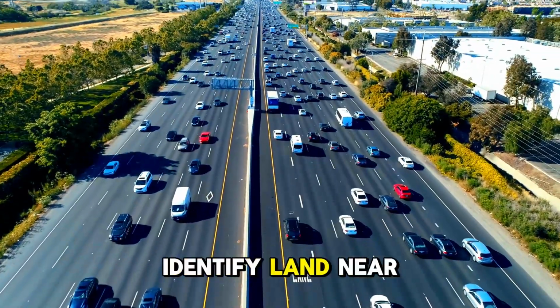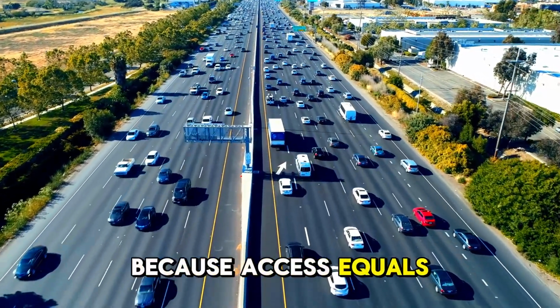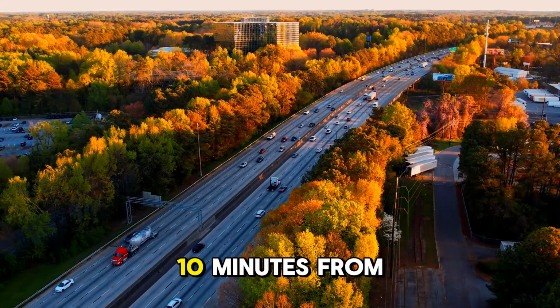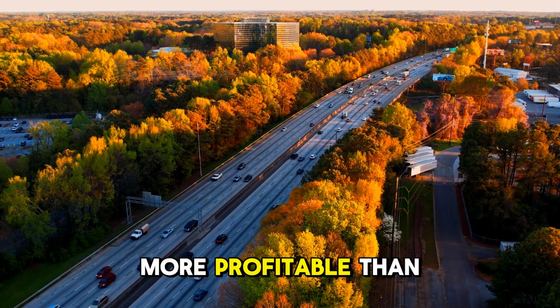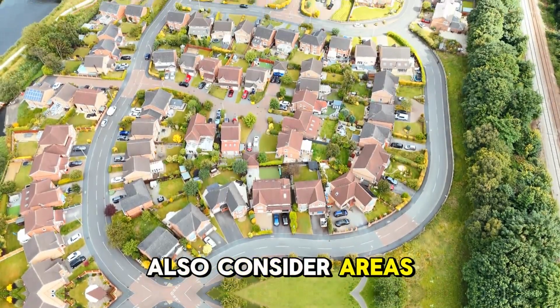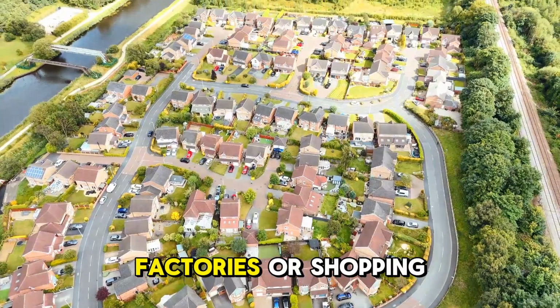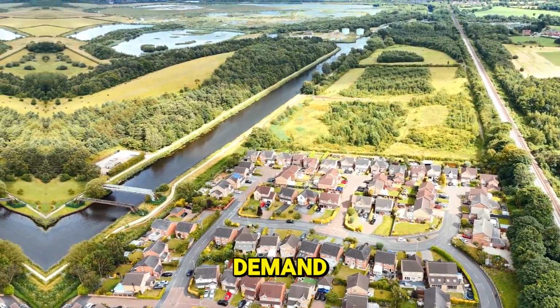You'll want to identify land near highways or major transportation routes, because access equals value. A plot that's 10 minutes from a growing town and right off the interstate could be far more profitable than something isolated in a rural area. Also consider areas where new schools, factories, or shopping centers are being planned. These are all signals of future demand.